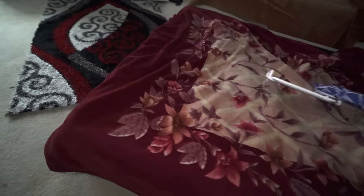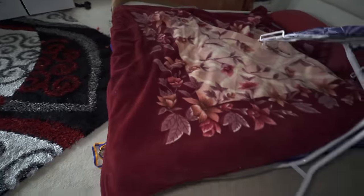And I'm sure there's some stuff under the bed, but I just don't feel like going under there right now. It's probably filled with monsters and the boogeyman, so I'm not going to do that. But moving on, here we go.